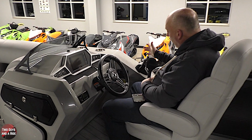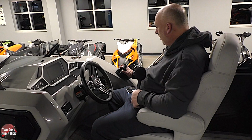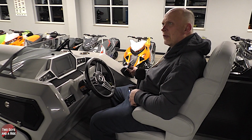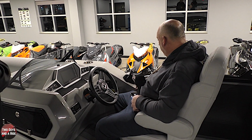Correct. That's all gone. You do have an up-down trim right here, and that's your speed. You can adjust speed there. Maybe it gets a little more fine adjustments. I think when you're just tooling around, you just want to go up a little bit at a time, like a mile an hour or something. Then you've got kind of like the cruise control in the car.